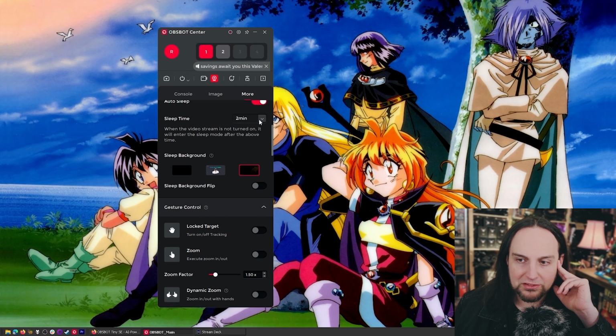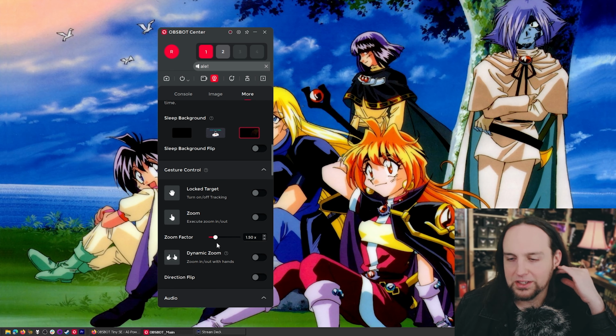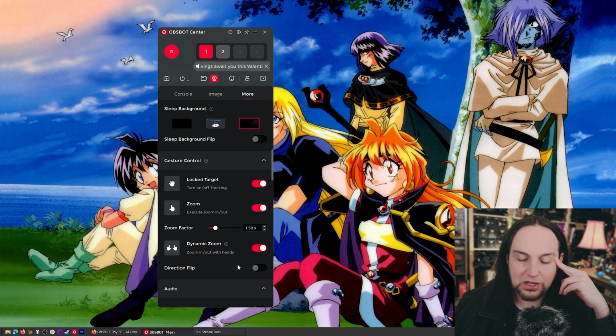And then you can set an automatic sleep time. When it sleeps, it also cuts off the microphone, so that's really handy to make sure nothing's listening, no one's snooping around. So there we go, and there's our zoom factor. Now, we can do some fun stuff here. Let me just turn all this stuff on, and it's going to be easier just to show you.